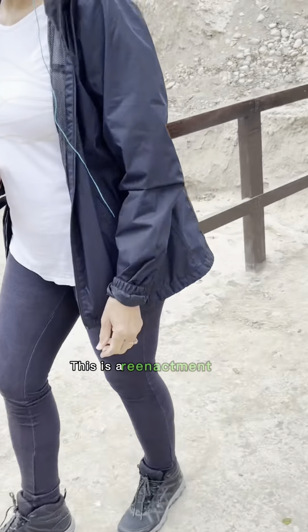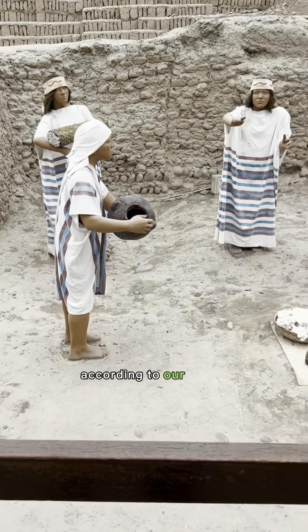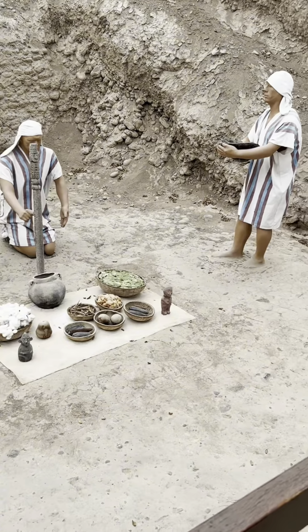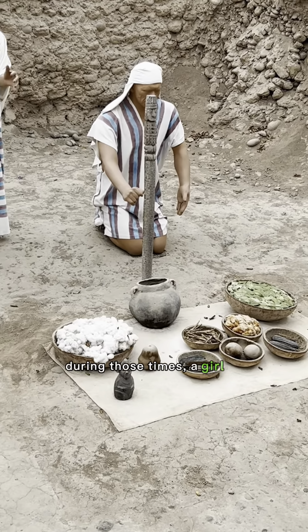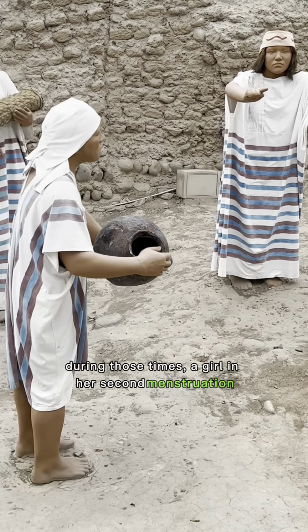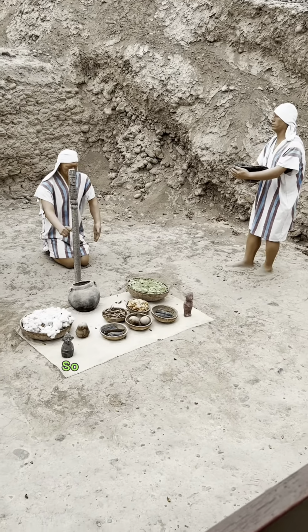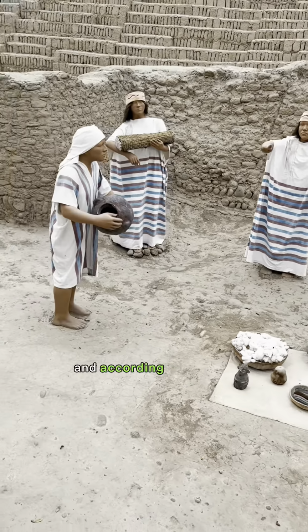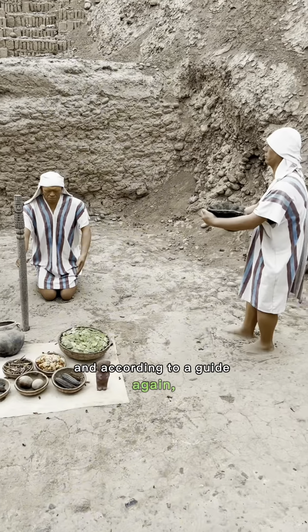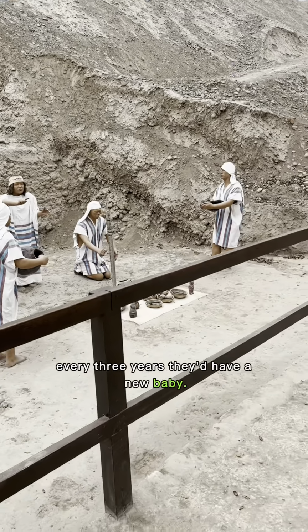This is a reenactment of a typical village life, according to our guide. And according to our guide, during those times, a girl in her second menstruation would already have a child of her own. So she'd probably be around 12 years old. And according to our guide, again, every 3 years, they'd have a new baby.